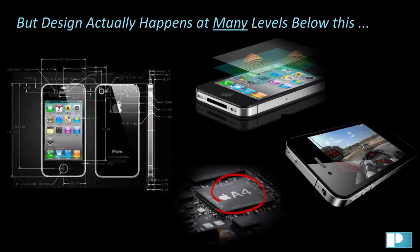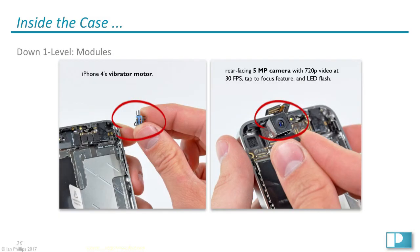We know that design actually happens at many levels inside a product, but we probably don't know how many levels. If you start to take apart the iPhone, then you take out the battery, and I haven't mentioned the battery in itself: the lithium ion flat battery was a major breakthrough and is still evolving at a phenomenal rate. But if you take the battery aside and look at the vibration motor, this is a motor which is designed for this phone. It's so small that it can only be assembled by robots. Automated assembly is the only way to put this thing together. It's a technical achievement in its own right. Look at the camera.